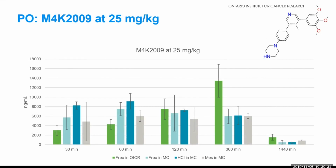Okay, and here is the data. Forget the green bar for now. This is the historical data. What I'm focusing on are these bluish and grayish colors right now. Just focus on those 3. Those are the free base in methylcellulose, hydrochloric acid in methylcellulose, and the mesylate salt in methylcellulose. I did an AUC analysis also this morning. They are almost identical, right? So the exposure for all those 3 formulations is almost identical.